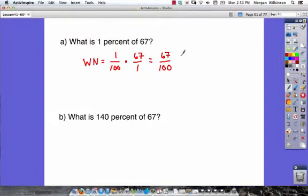What is 1% of 67? Well, 67 out of 100 looks like our answer. Let's go ahead and write this as a decimal. This is equal to, well, 67 divided by 100, 67 hundredths. And we've got our answer. We could report this as a fraction, or we could report this as a decimal. Both ways will get us the full credit in this problem because it wasn't specific as to which one was being asked for. So both of them are right.